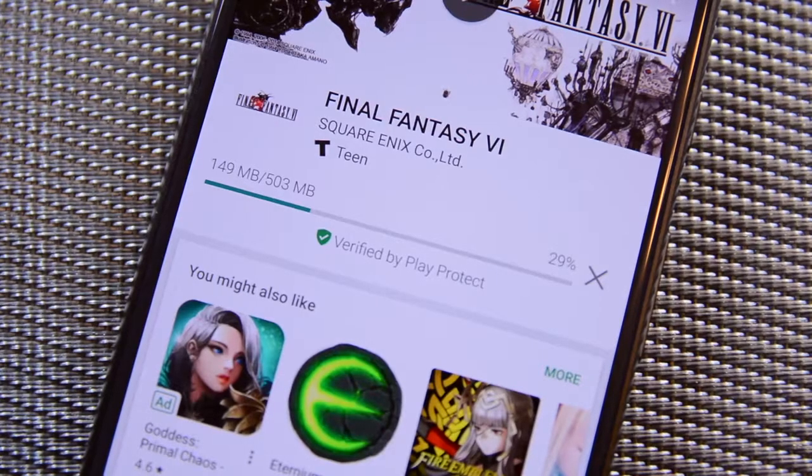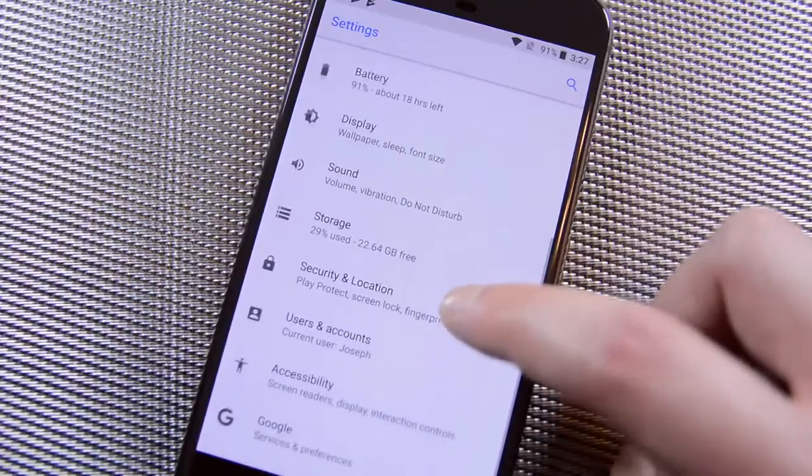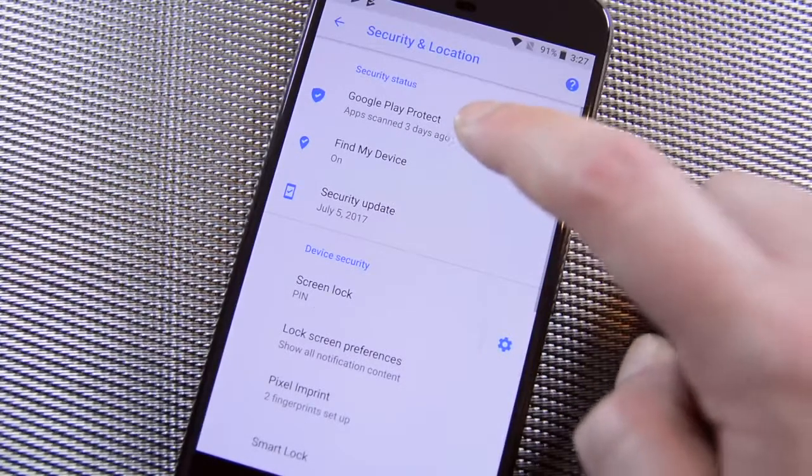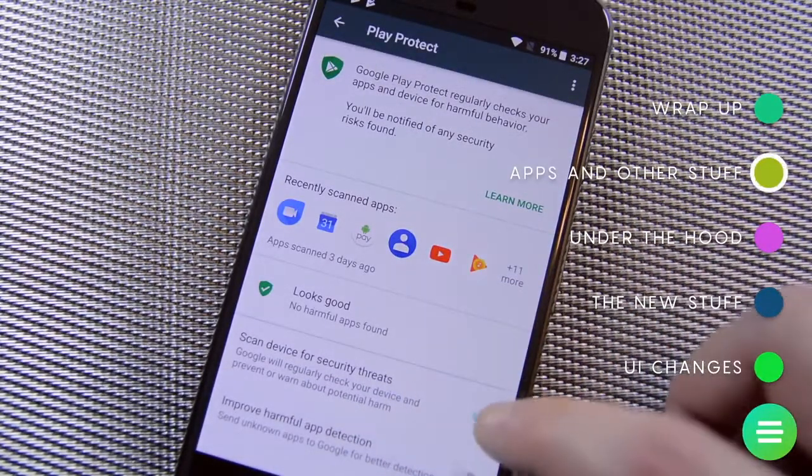Finally, Google Play Protect rolled out just before the official launch of Android Oreo. This one isn't an Android Oreo specific feature, many devices will have it and you can find evidence of its existence in the Google Play Store and parts of the settings menu. You can see additional info in the security section of the settings.